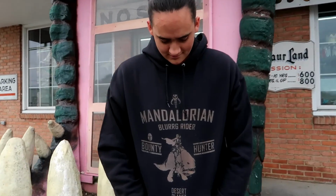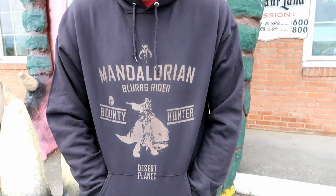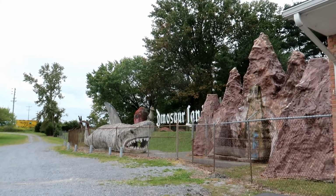I want you to notice that Lakelyn has his Mandalorian shirt on. Kind of looks like a little bit of a dinosaur. And what do you call that? Potato. A potato, that's right. He says it looks like a potato. Cool, I found the shark. All right, well, let's go in.